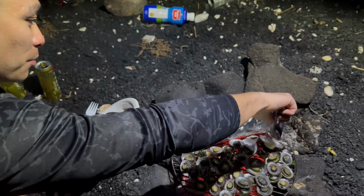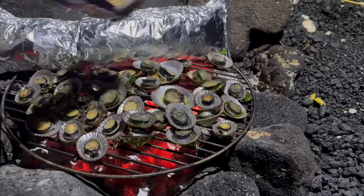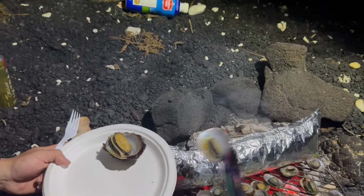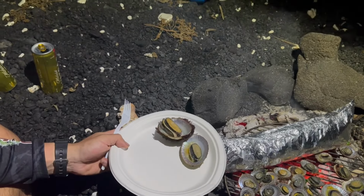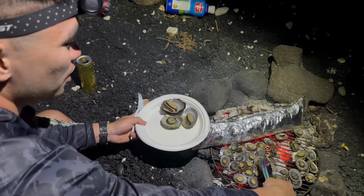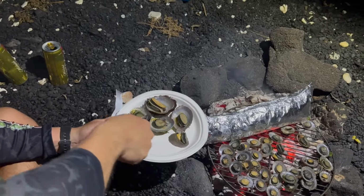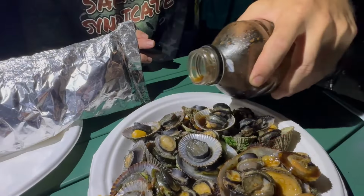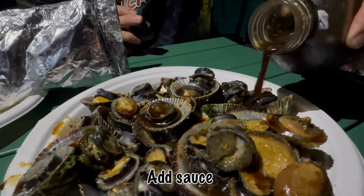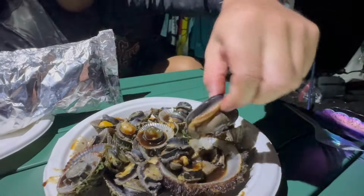You can tell when they separate from the shell. And you don't need to add seasoning because they're soaked with salt water, and you have lots of natural flavor. We're just gonna add Dean's magical sauce. That's gonna spice it up. That's what I'm talking about. Oh, look at that.